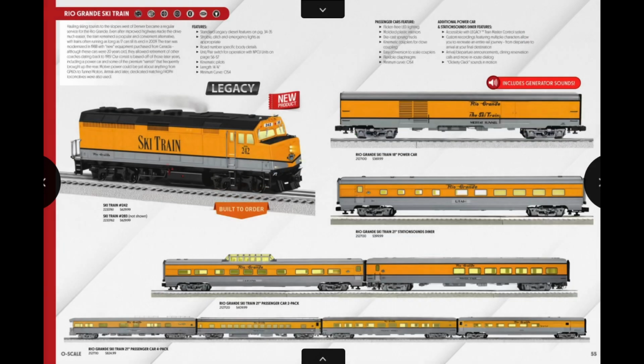Now, I know these were something that was really requested by a lot of people when these ski train passenger cars first came out. All the passenger cars on this page actually aren't new. As a matter of fact, they're currently out and available now. But what is new is the ski train F40PHs here that Lionel offered to go along with these. So all you guys who wanted some of these, you got your wish, and they honestly look pretty nice.